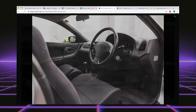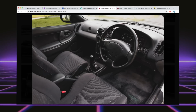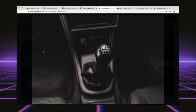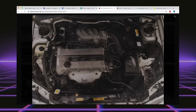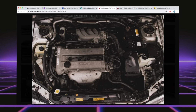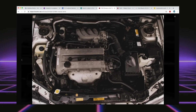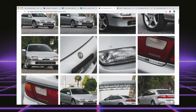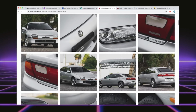Now this has the 4-cylinder, doesn't have the 2-liter V6, which is fine. Probably ended up being easier to work on because it's the same motor that's found in the Miata, and it's not completely crammed in there. So there you go, it looks like a Miata under the hood, except for the engine's facing the wrong direction. This seems like this car would be easy to find parts for if you imported it to the US. Okay, so I didn't find one for sale in the US, but as you can see here, they have been imported.